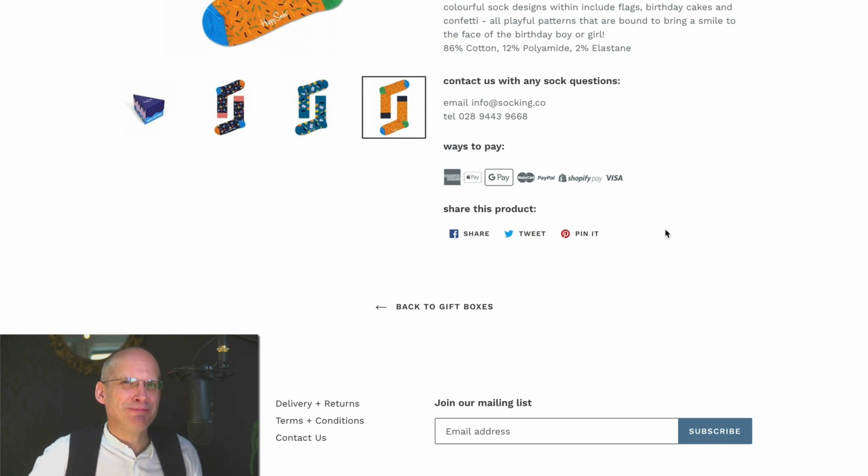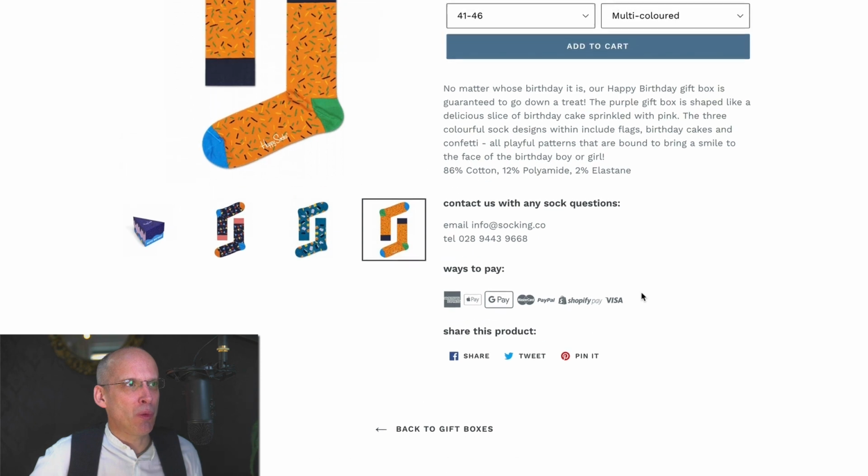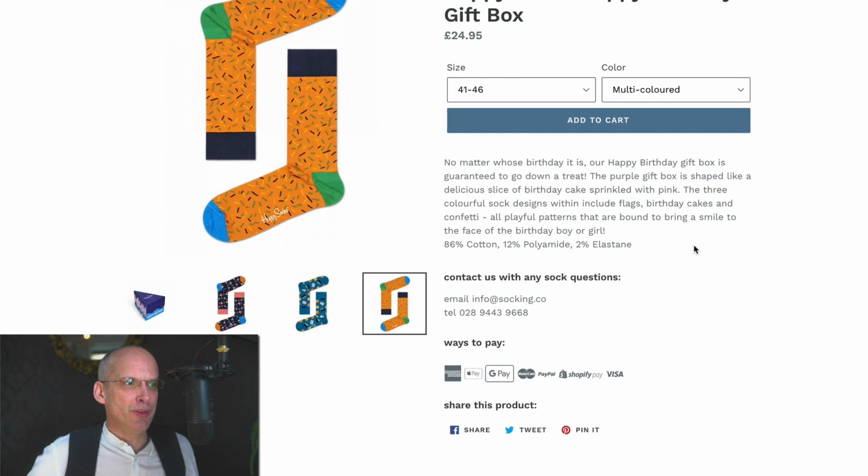Share this product? Really? Am I likely to share a pair of socks with the world? And isn't that actually just a distraction from what we want people to do, which is add the product to the cart? The other problem with share buttons is that they're styled from a design point of view in line with the different platforms that they're being shared on. So, for example, the pin it is bright red, and that really makes it stand out on this particular page and makes it look like quite an important call to action when really it's quite a secondary thing.